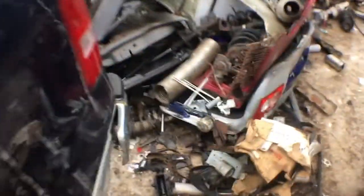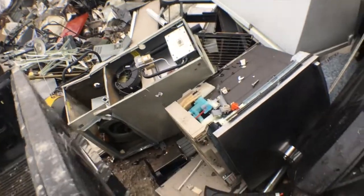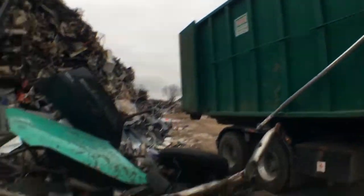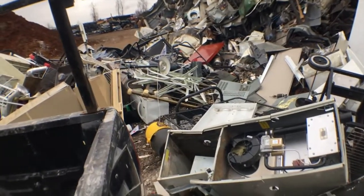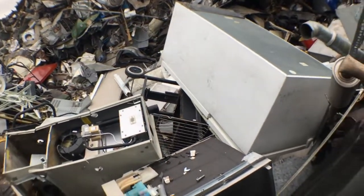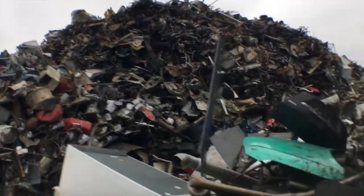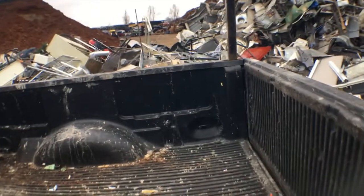Didn't get a chance to film unloading it, but there's all the stuff right there. A lot of stuff here at the scrapyard today. The brass bed frame right there. I really want to grab it, but I can't because I'm not allowed. A lot of junk here though.